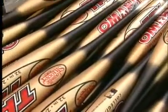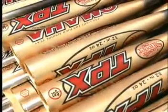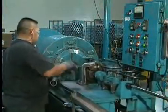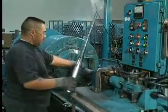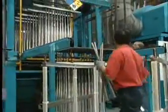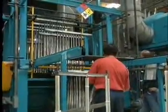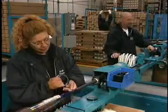Currently, the plant produces 5,500 bats a day in lots of 100, using 50 different setups to make the various models. It takes 10 to 15 minutes to change over to a new setup, which they do an average of 5 times a day. The plant runs at capacity through the fall and winter to meet peak shipping times in February and March. The introduction of aluminum bats forever changed the baseball world.